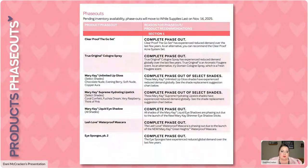Now, these are things that we've talked about before, but I think it's important to just remind you, okay? The Clear Proof Ghost set is retiring. True Original Cologne Spray, retiring. Here are your colors that are retiring out of the Unlimited Lip Gloss, so don't freak out: Chocolate Nude, Evening Berry, Soft Nude, and Copper Aura. For me, I like Evening Berry quite a bit, but I can replace it with something else. Supreme Hydrating Lipstick in these colors: Coral Confetti, Fuchsia Dream, Berry Raspberry, and Think of Pink.